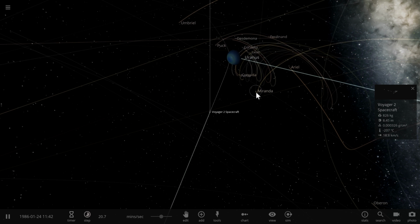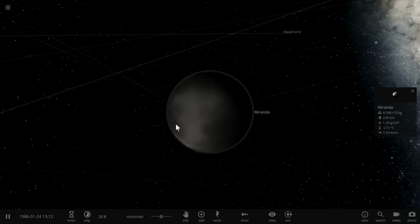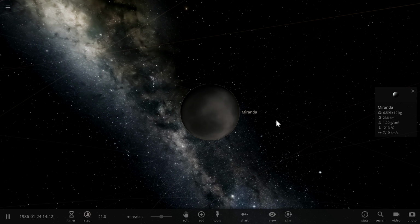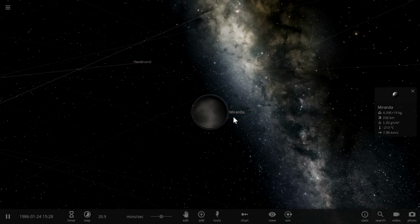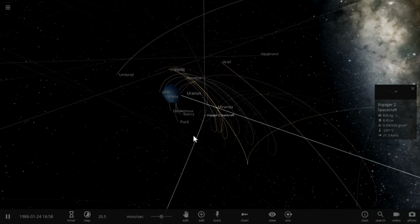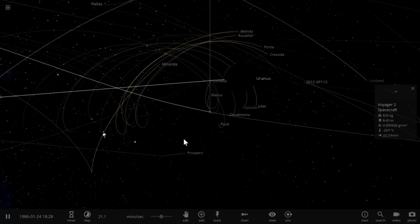And we also discovered the mysterious Miranda. Now this moon is crazy. It doesn't look like that in real life. As a matter of fact, it looks more like this. Miranda is, well, one word for it is ugly, but the other word is very unique and very unusual. And so here we are passing by Miranda right now.